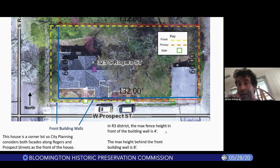approve a fencing situation where a low fence at the midpoint of the facade, measured back from both West Prospect and South Rogers, in a vertical picket, either between 3 and 4 feet, and along the property line of the alley on the backside, and the property line north of Prospect Street, at a higher per planning height, and with vertical either pickets or boards. I think that will satisfy both the guidelines and planning. And they can put gates wherever they want, especially temporary gates along their front porch.